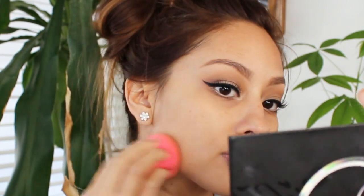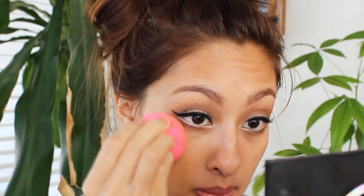Oh, it's super liquidy. And the color seems nice. Looks like it's a pretty good match. With the beauty blender, it looks like it's applying really, really nicely. The coverage seems like a medium coverage. Yeah, a good medium. I do like it with the beauty blender. It's going on there really nicely. And now let's try it with the foundation brush.